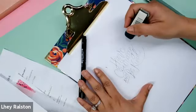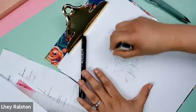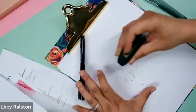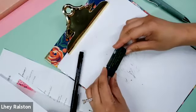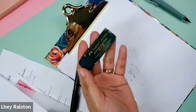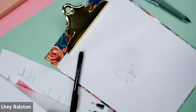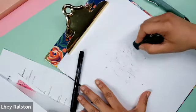And what I like to do is kind of go over it, just messy. Which eraser are you using tonight? This one is the dust-free one that we have. Can you see? Yep, thank you. It was hard to tell, but yep. All right, so even just messy, just go over your letters slightly. We're going to clean that up later.